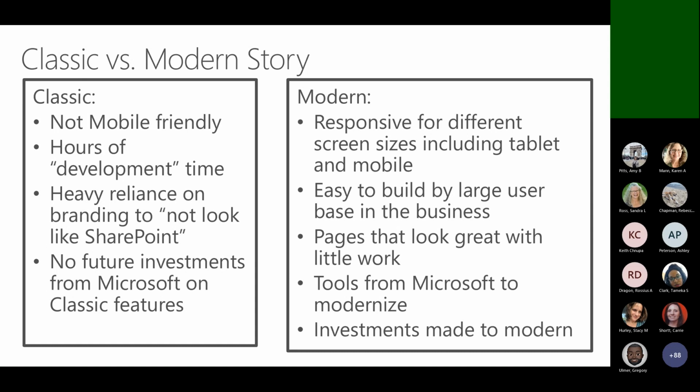Now you're going to see a word in here in the modern tab over here. It says it's responsive for different sizes. And I'll explain that to you when I do a little bit of a demonstration for you later on as well. But it's definitely where Microsoft is investing heavily to make sure these modern sites, these modern pages have this functionality, the new bells and whistles that are available to you.